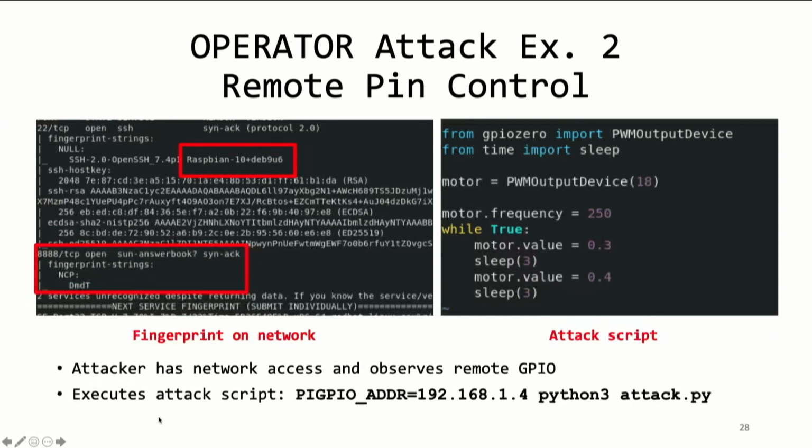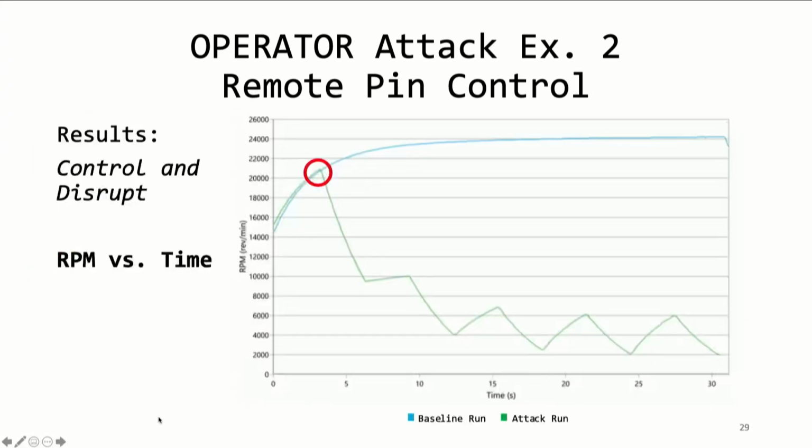Just simply calling the script with the PIGPIO_ADDR environment variable, targeting the target's IP address, triggers the gpiozero module to send the commands over the network to port 8888, basically giving the attacker control over the pin.